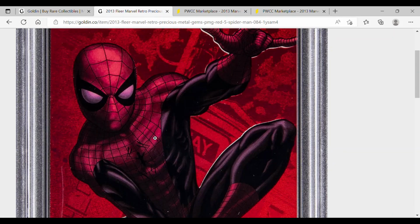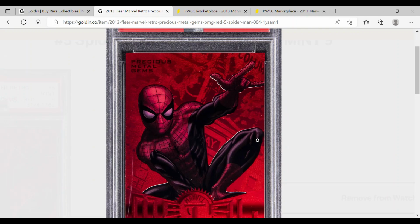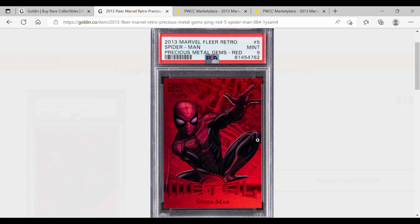But when you look at the Goldin one, it's literally almost touching the edges, to the point where it's maybe scraping the edge a little bit, so centering is just a hair off. If you are very particular about this, it does affect the eye appeal a little bit, so would it affect the grade? Maybe not, right? Again, it's pretty subjective on this grade.